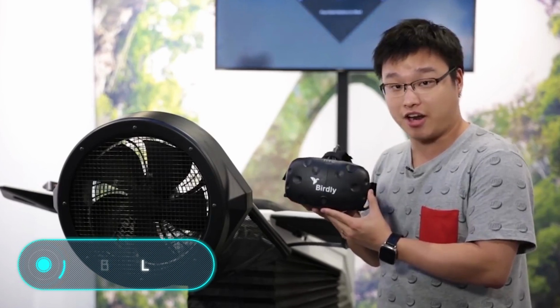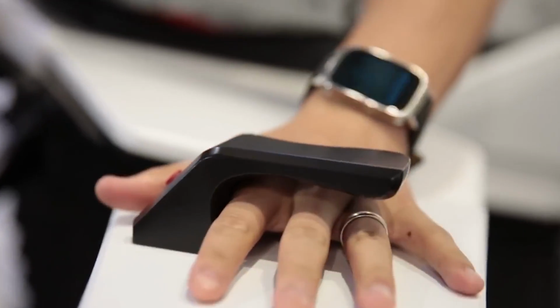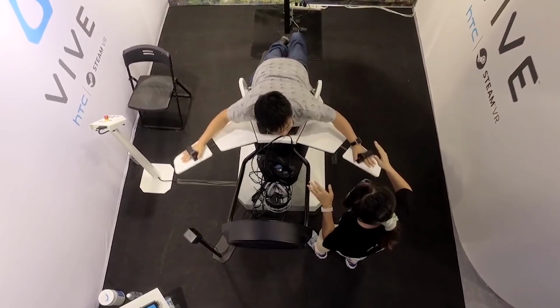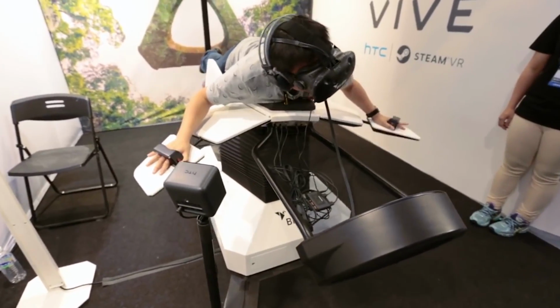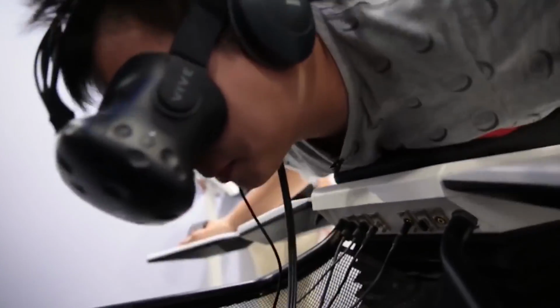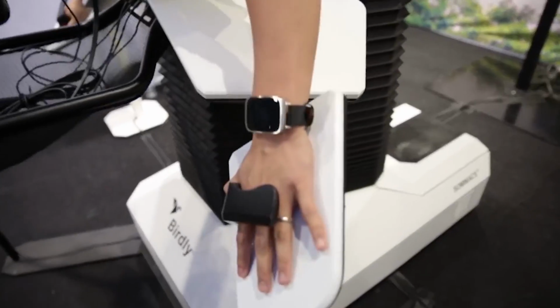Birdly. This device, developed by a group of engineers of the Zurich University of the Arts, is a fully immersive VR flight simulator. If you want to feel like a bird, just put on the Oculus Rift goggles, lie down on a special moving table and place your hands on the moving controllers located on the sides of the device, which act as the wings of the bird.